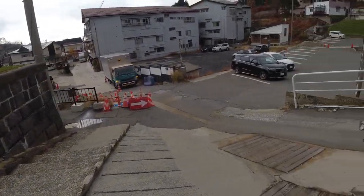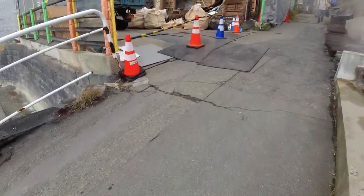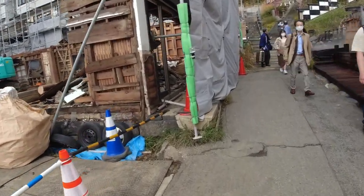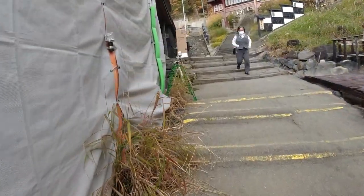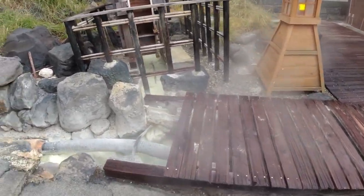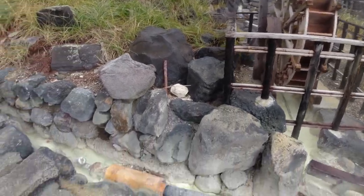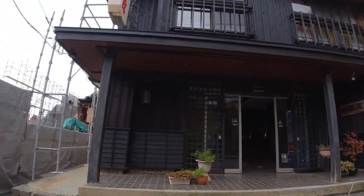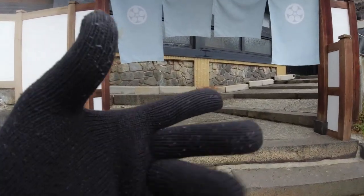But first, I want to walk around. I just soaked an hour or so ago, so don't need to right now. All these cool buildings and stairs and steam everywhere. Another ryokan, I guess. Got the gloves on. It is that chilly.